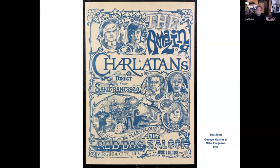But as long as we're talking about the psychedelic poster, the beginning of the psychedelic poster happened in Virginia City, Nevada, where there was a little barroom scene going on up there. In fact, a lot of these people that started living in Nevada City moved to San Francisco and started the ballrooms down there. The Family Dog had their origins in Virginia City, and the Red Dog Saloon was famous for the nascent rock and roll scene that was starting to go up there.